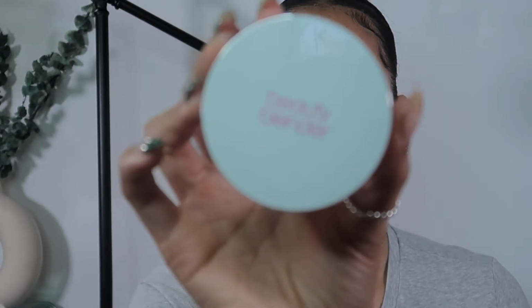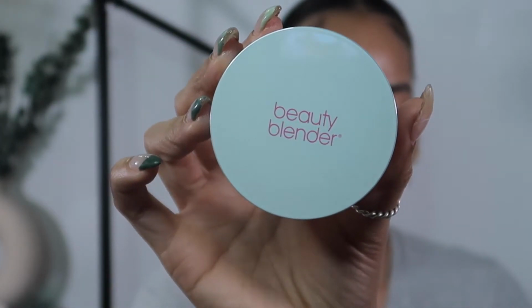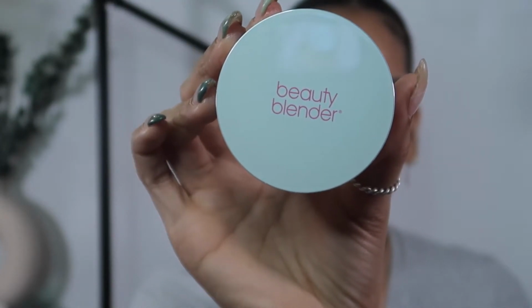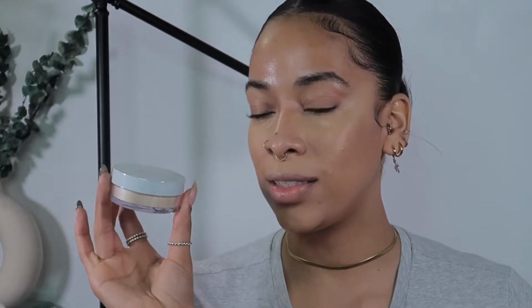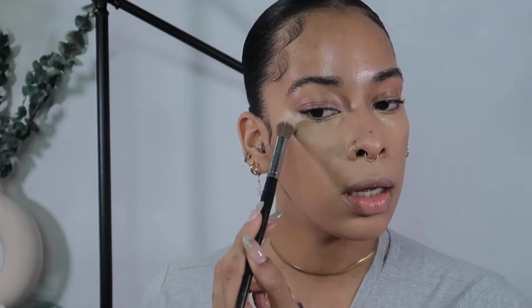Next, we're going to go into setting powder, and I am trying out the new Beauty Blender Bounce Soft Focus Gemstone Setting Powder. This is in the shade Canary, and we're gonna try this bad boy out. I've swatched it before in stores. I'm gonna use a brush to apply it, and put it on the other side.